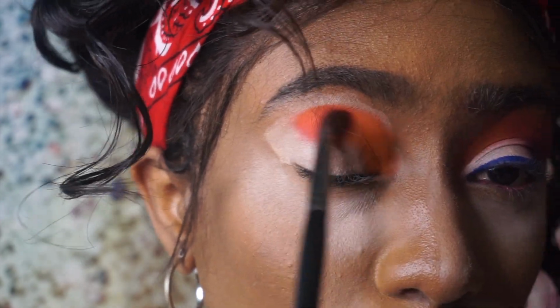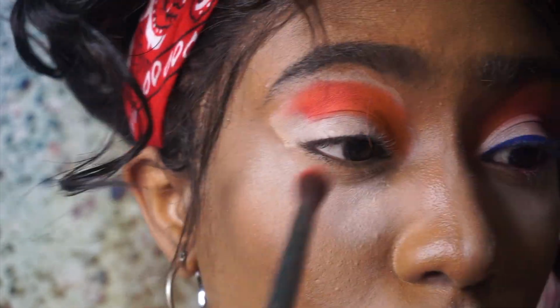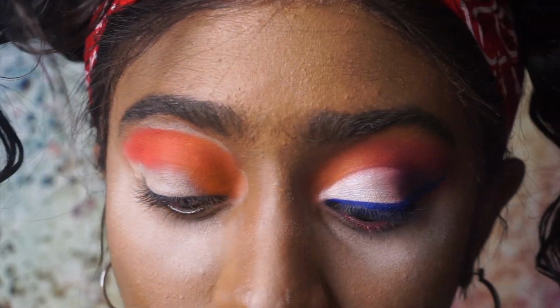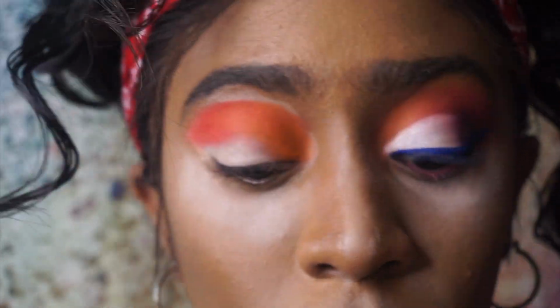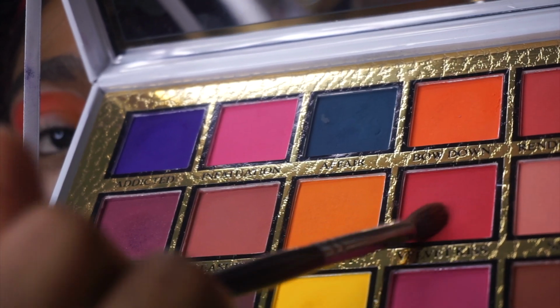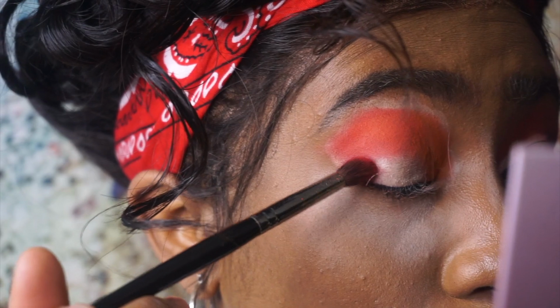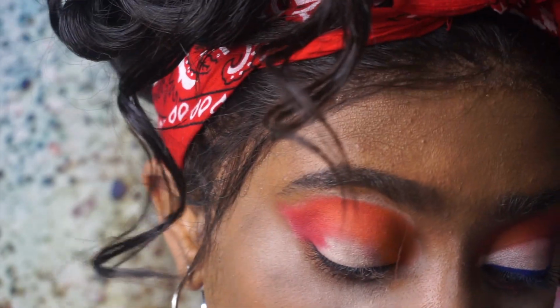Blending that in, and then I'm also taking Rendezvous and I'm blending that also into my crease on the outermost corner. Then I'm going to go into Velvet Kiss, and I'm going to put that on the outer V of my eye. So that kind of comes together.